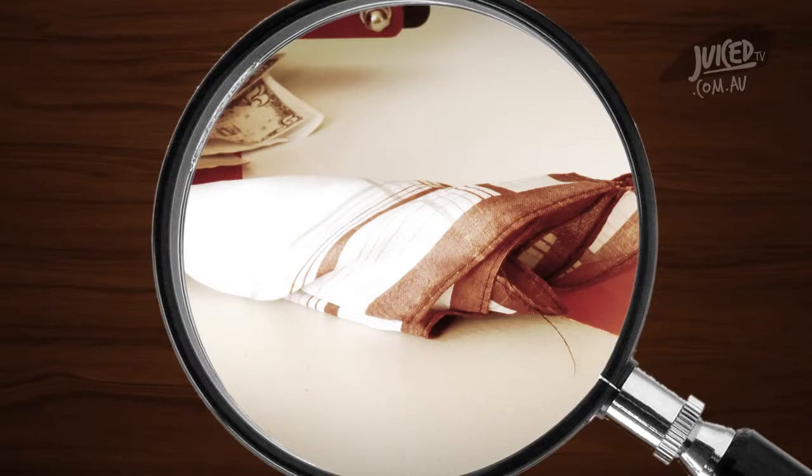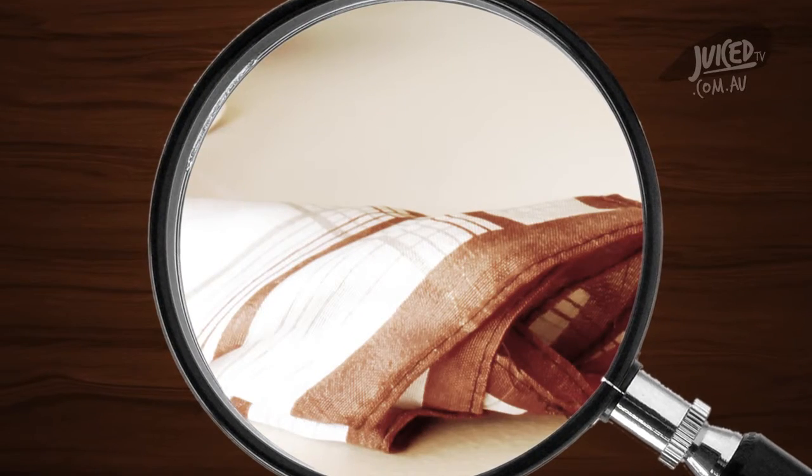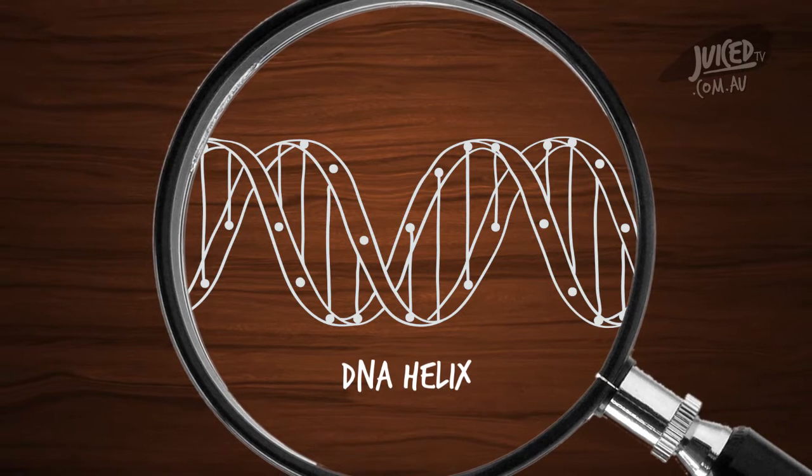Our third key piece of evidence is DNA. Now, DNA is what makes us, us. You get a little bit from your mum, and you get a little bit from your dad. Put that together, you have you. Now, there's one set of people in the world that have the same DNA, and that is identical twins. However, they have different fingerprints.